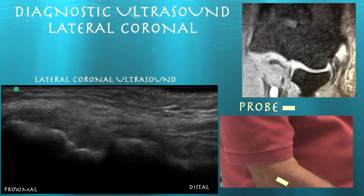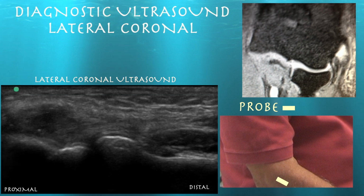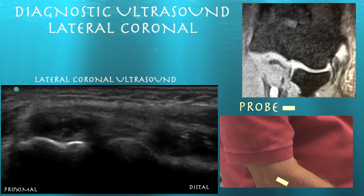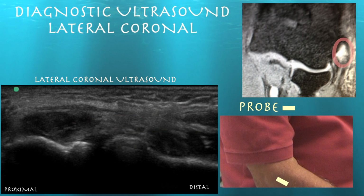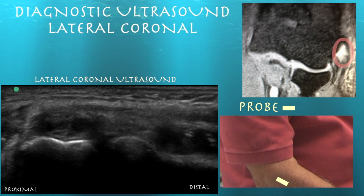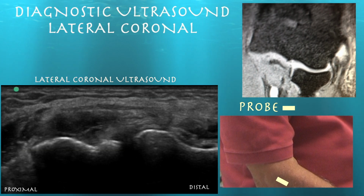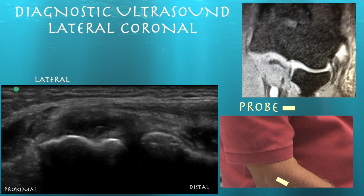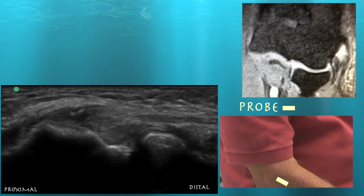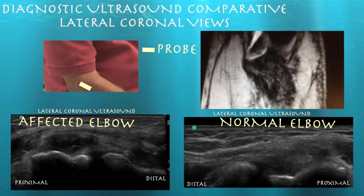So here's a diagnostic ultrasound of a fairly sizable intrasubstance tear of the common extensor tendon, which the patient has been plagued with for several months or up to a year perhaps. Ultrasound findings does show this very large intrasubstance tear at the origin of the common extensor tendon. He previously had several cortisone injections in this region of the tendon to relieve his pain.